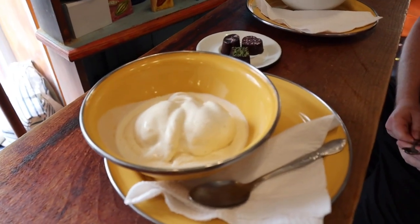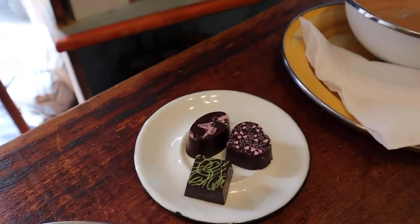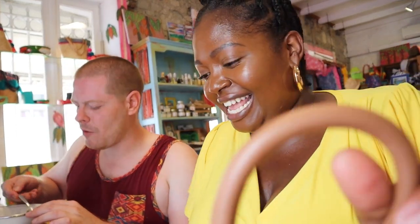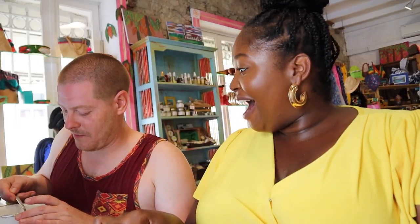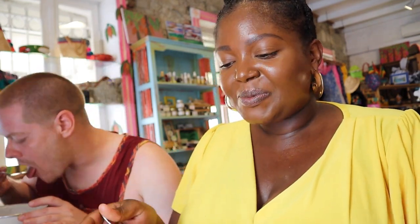All right, we got our ice cream. This is the nutmeg ice cream. Our chocolates, and this is the chocolate ice cream. Is it good? It's the chocolatiest chocolate ice cream you've ever had. That's why I had to stare you down. I'm usually not a big chocolate ice cream person, but... Rich, it tastes so good.